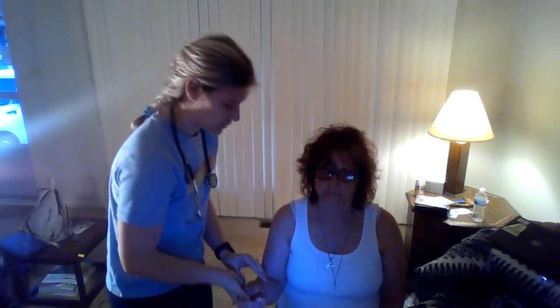Okay, so to start this assessment, I'm going to first locate her radial pulse and check her heart rate. So I'm just going to grab her here. First, I'm checking to see if her pulse is regular or irregular, and hers is regular. So for a regular pulse, I'm going to count for 30 seconds and then multiply that by 2. Okay, like I said, her pulse was regular. It was 72 beats per minute and it was a 2+.